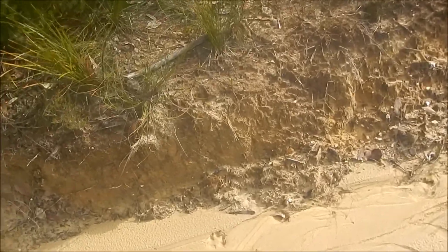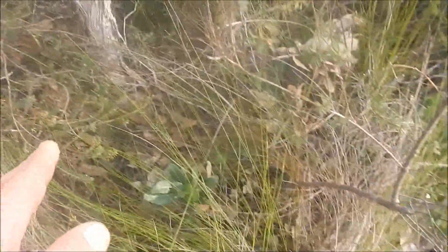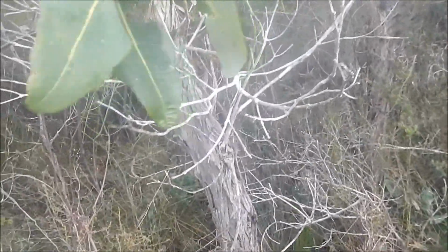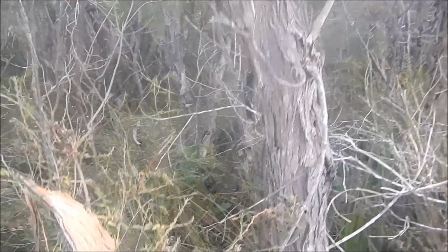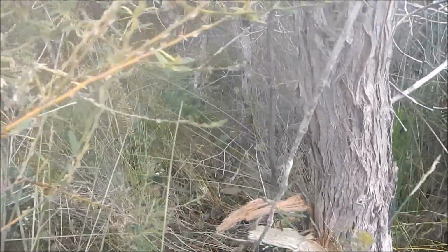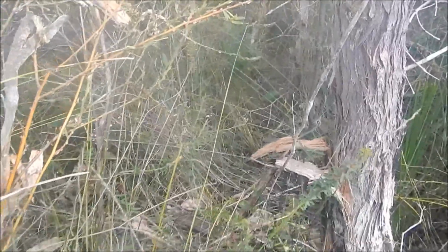So we just got the one big roo track, so it must have gone into this area of scrub here. And we just got a little bit of a trail starting down here. You can just see the foliage has moved across. And then just here, you can see that disturbance on the bark. Nice little trail just following down there. Pretty interesting.